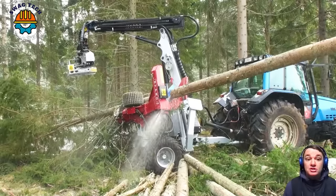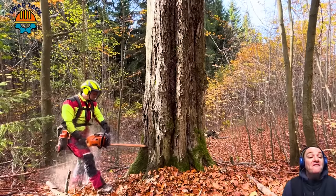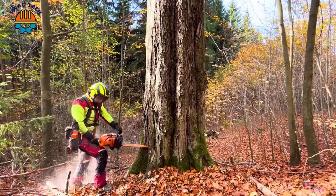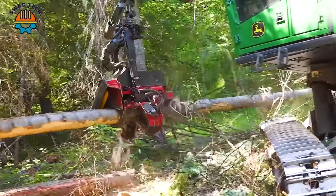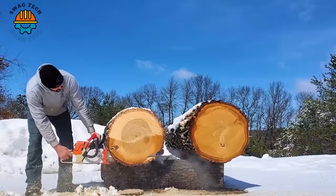The remarkable speed and accuracy of these machines revolutionized the forestry sector, transforming the formerly labor-intensive job of cutting down large trees into a rapid and awe-inspiring process.